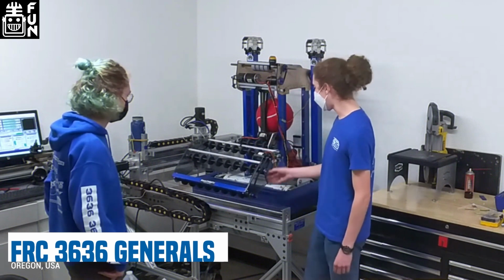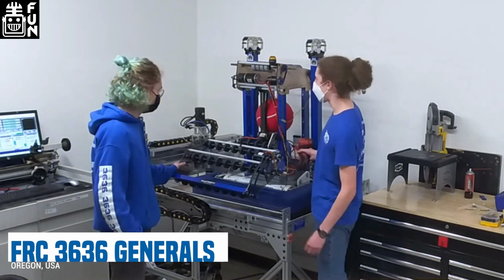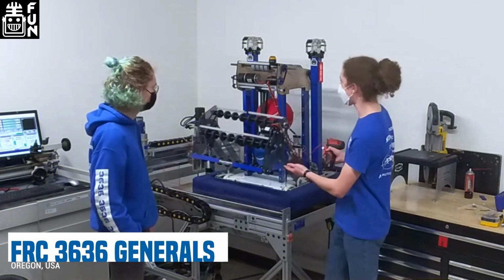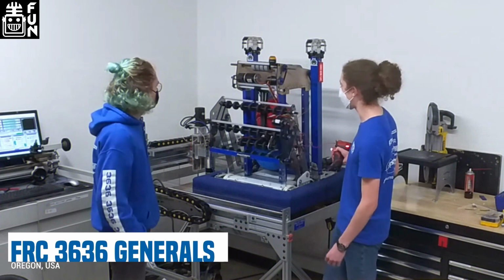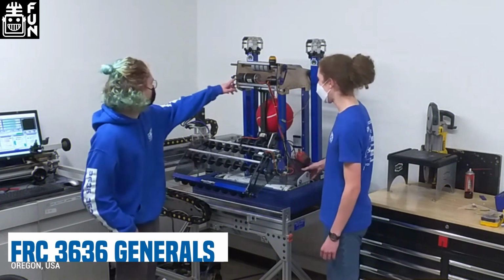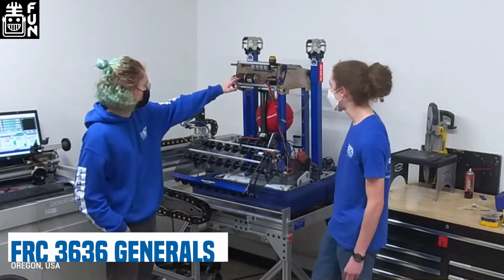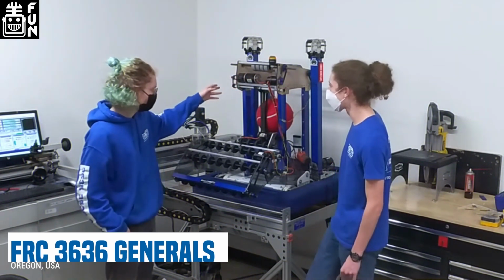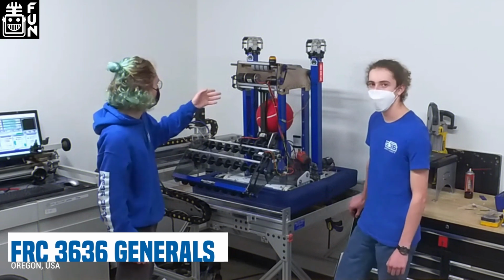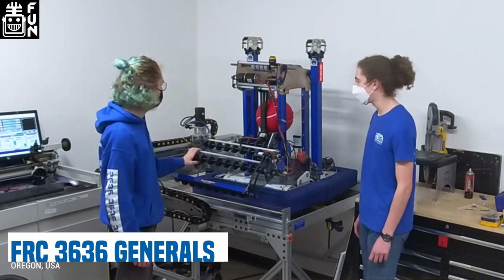This is basically all final parts, all machined polycarb and everything. One thing that is not final is the retraction system. Right now we just have something hooked up. So it does actually retract, and then we can get it to go back down. But we're going to be replacing the Mini CIM with a Neo 550. Right now it's powered by a Mini CIM on a MAXPlanetary, because that's basically the first thing we could find in the shop today. But in the final version, the plan is to use a Neo 550 on an UltraPlanetary, which should be strong enough and much lighter and more compact.